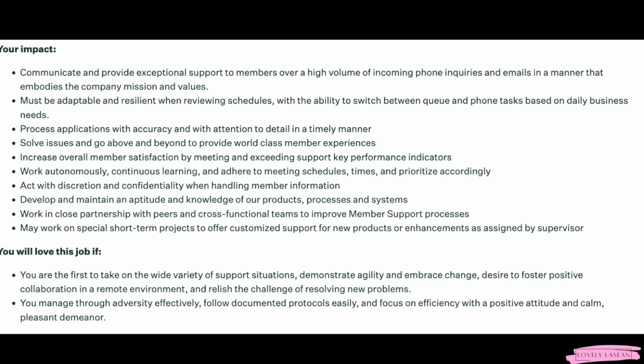You're going to process applications with accuracy and with attention to detail in a timely manner, and solve issues and go above and beyond to provide world-class member experiences. You will increase overall member satisfaction by meeting and exceeding support key performance indicators, and you're going to adhere to meeting schedules, times, and act with discretion. And also, you may work on short-term projects to offer customized support for new products and enhancements.